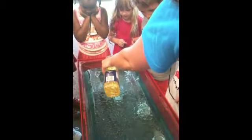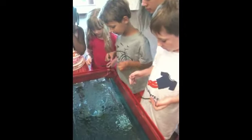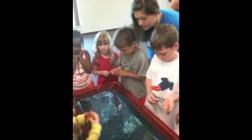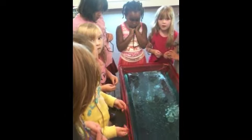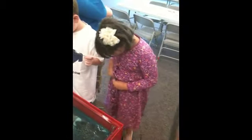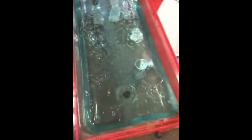Look how big that bubble is. Now can we put our booms in? Not yet. Just keep looking. See how big this one is getting? Because it's putting air into it, so it's getting bigger and bigger so it can spread. It's connecting to other ones. Look how big that one is. Don't touch it. The oil is attracting to itself and it's combining with other oil spots.